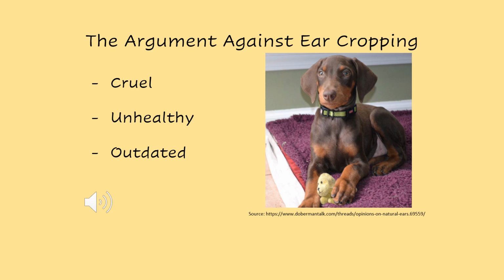The second is people find it unhealthy. They think about all those botched surgeries. They think of all those infections that could possibly happen. And the third is they just find it outdated.